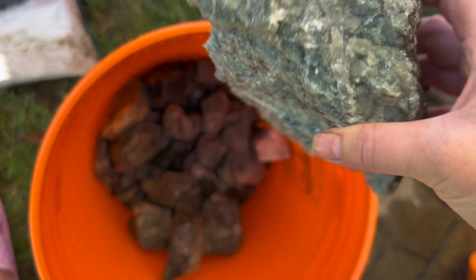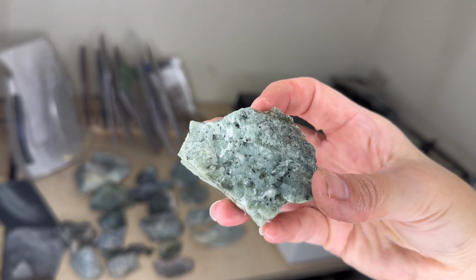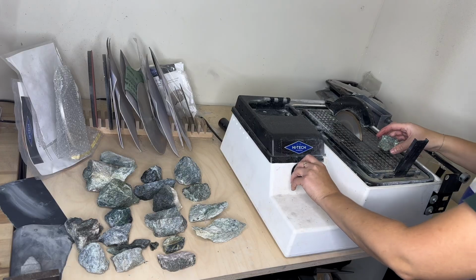Hope this is nephrite. We'll see. I'm back at the studio. I started cutting some of the smaller pieces.